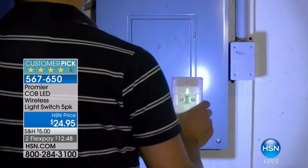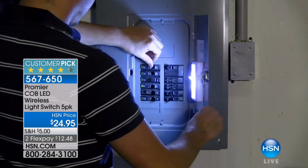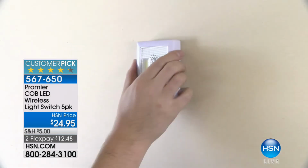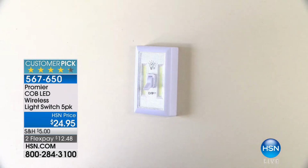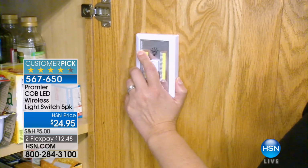It's a one-of-a-kind American Dream customer bestseller. Think about this. Take a look. A light switch. Just pop it on a wall wherever you want, and it has these super bright, fill-the-room-with-light bulbs built into them.